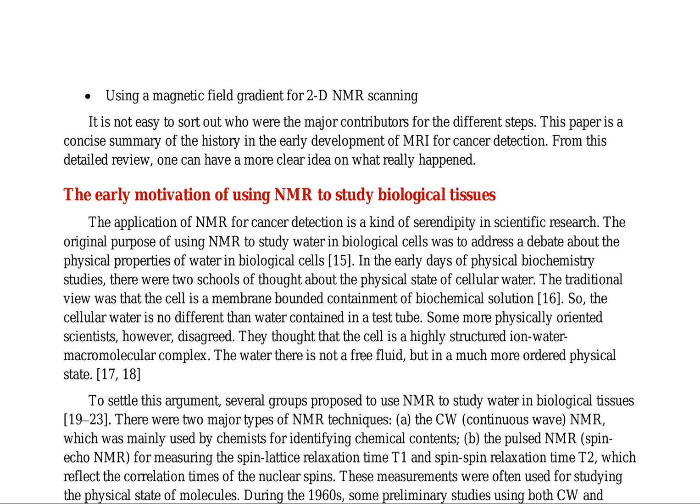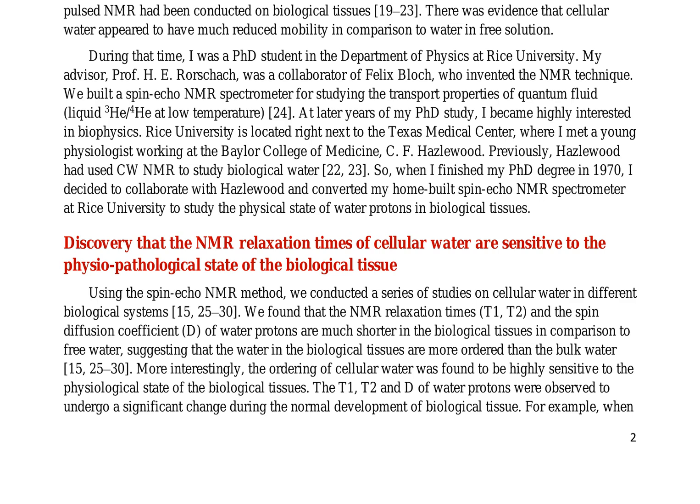The author, a PhD student at Rice University, became highly interested in biophysics and collaborated with a young physiologist at Baylor College of Medicine, C.F. Hazelwood. They converted a home-built spin-echo NMR spectrometer at Rice University to study the physical state of water protons in biological tissues. The authors conducted a series of studies on cellular water in different biological systems, finding that the NMR relaxation times, T1, T2, and the spin diffusion coefficient, D, of water protons were much shorter in biological tissues compared to free water, suggesting that the water in biological tissues is more ordered than bulk water.